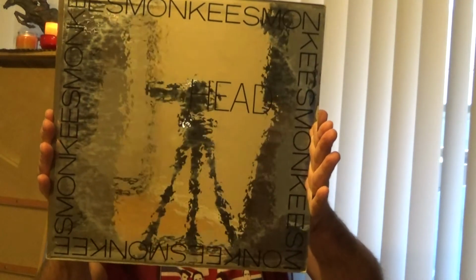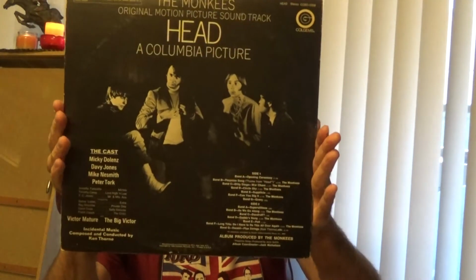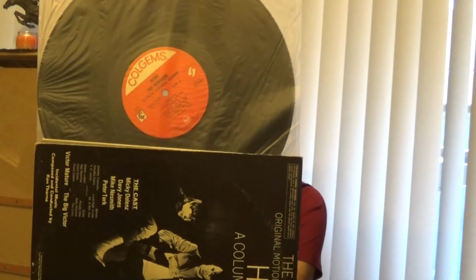And this is my copy of Head by the Monkees. This is just a great cult classic movie. I have this movie in my archive, and Frank Zappa's in it. He makes an appearance. If you've never seen this movie, you're very much missing out. Great soundtrack too. More of an adult Monkees on this one.